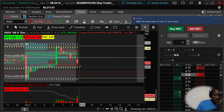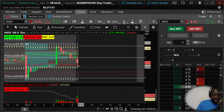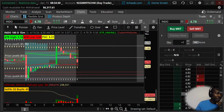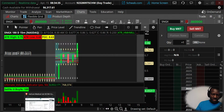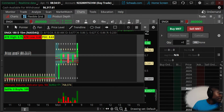INDO ended up going back downwards. It had the new ATR high up here of 5.18. It did drop below this $5 level all the way down to 4.51, and I'm wondering, is it going to stay below this with oil coming down as well, and with the uncertainty of the Iran crisis? We'll see. Anyway, let's see what time this is going to unhalt. SNGX halted at 9:33:44, so it should be opening up at 9:38:44. We'll keep an eye on that.